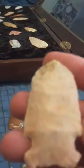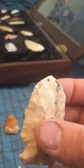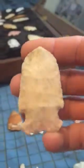That was like 20, 25 bucks. This one here was like 30, I believe. Has a funky tip, but it's all there. Just the way they sharpened it down. A little bit of creek stain on it. Real nice pink material. It's good stuff.